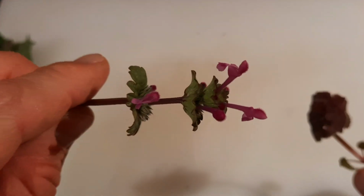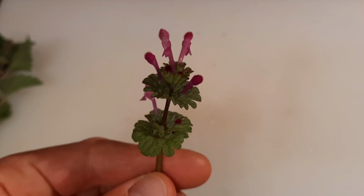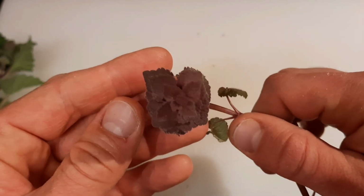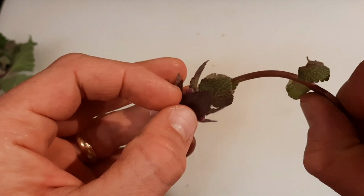And maybe what's the most striking difference is the flowers. The Henbit flowers stick up above. You would be hard pressed to miss them, whereas the purple dead nettle flowers, looking from above, you might not be able to see them. You might have to look from the side or underneath to be able to see those flowers.